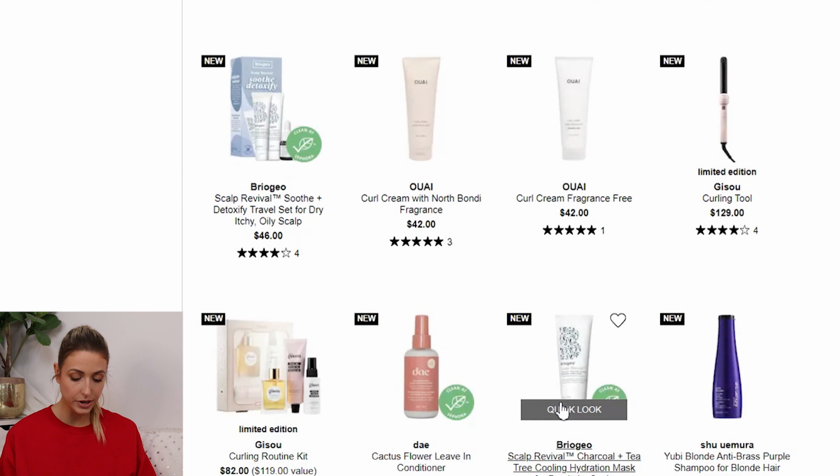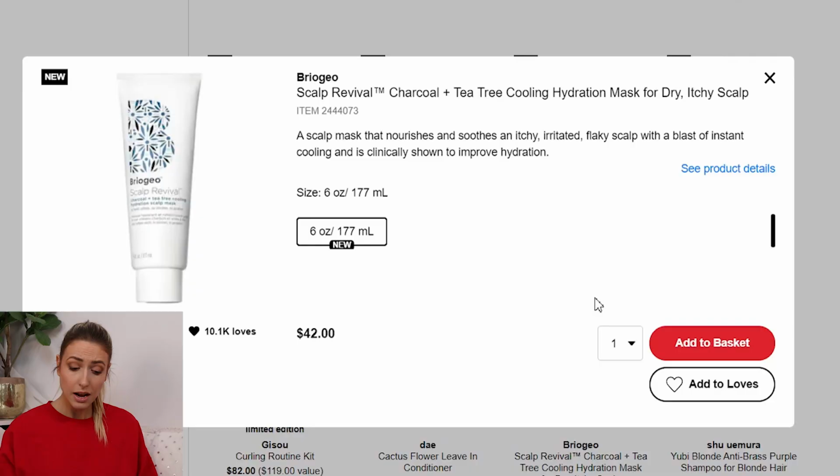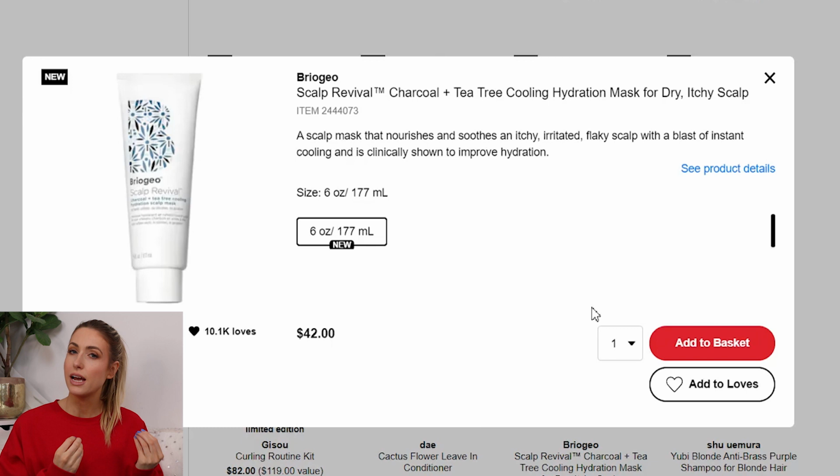Ooh, the Briogeo, this is the Scalp Revival Hydration Mask for dry, itchy scalp. That is something that I have been testing over the last, I want to say, 3 weeks probably. I really like it. It doesn't weigh down my hair, but it seems to just calm down my scalp a little bit because it gets really itchy.